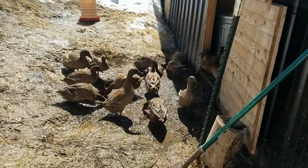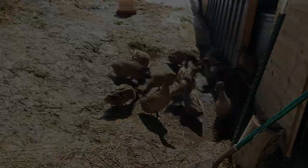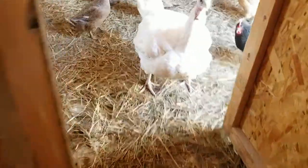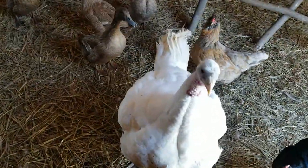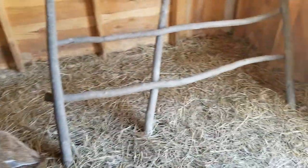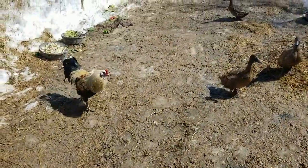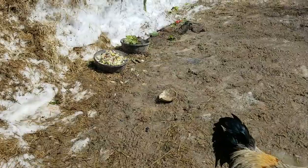Oh my goodness. Can you tell they want their worms? I better go get them some worms. All right. Look at them. They're all waiting. Are you waiting so patiently? Okay, come on then. Come on. Let's see if I don't slip first.